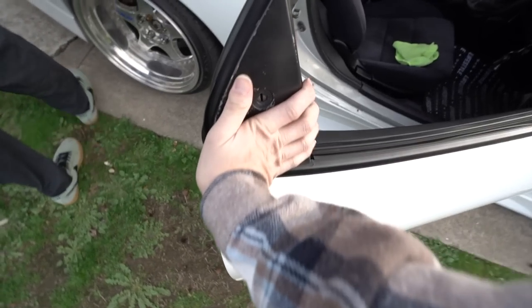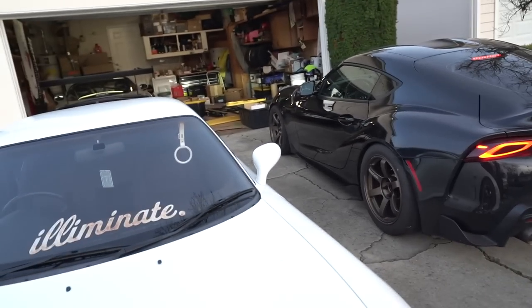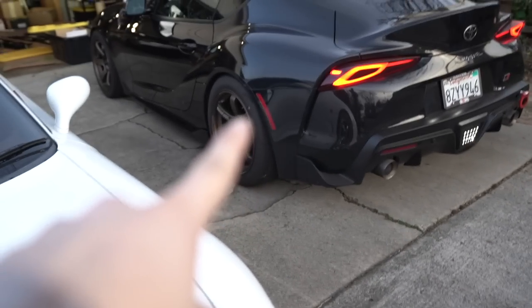So since this side is done, we don't have to do the other side, right? Because it's not broken. Ah! Just kidding. Sorry, Aaron, but thing gotta go so that can come up here. Oh yeah.